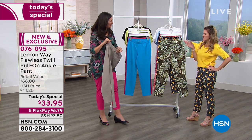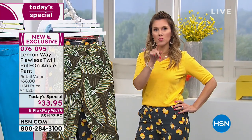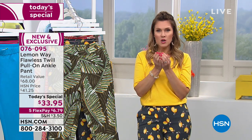Come on. You know, I have to say, these pants don't have any hanger appeal. I think your body is what makes these pants look flawless. This combination of this core fabric that is really what you asked for.